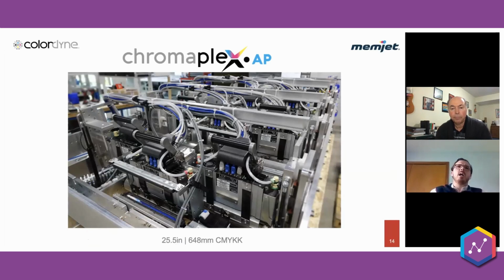We can also add different colors in the web direction, and you'll see this system is CMYKK. That allows the user, when they're doing black only marking applications, to double their print speed. So in areas where they're just doing monochrome variable data, they can double those print speeds and reach up towards 1,000 feet per minute on their press.